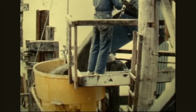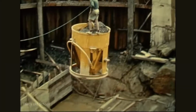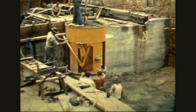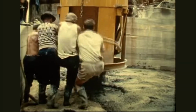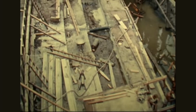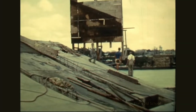Next comes the concrete for the arch thrust blocks. Thousands of yards of concrete, carefully proportioned and thoroughly mixed, are discharged from ready-mixed trucks to hoppers and lowered down into the prepared excavations. The concrete is packed and consolidated with pneumatic vibrators. The arch thrust blocks take shape and form. Formwork is removed from a finished arch thrust block.